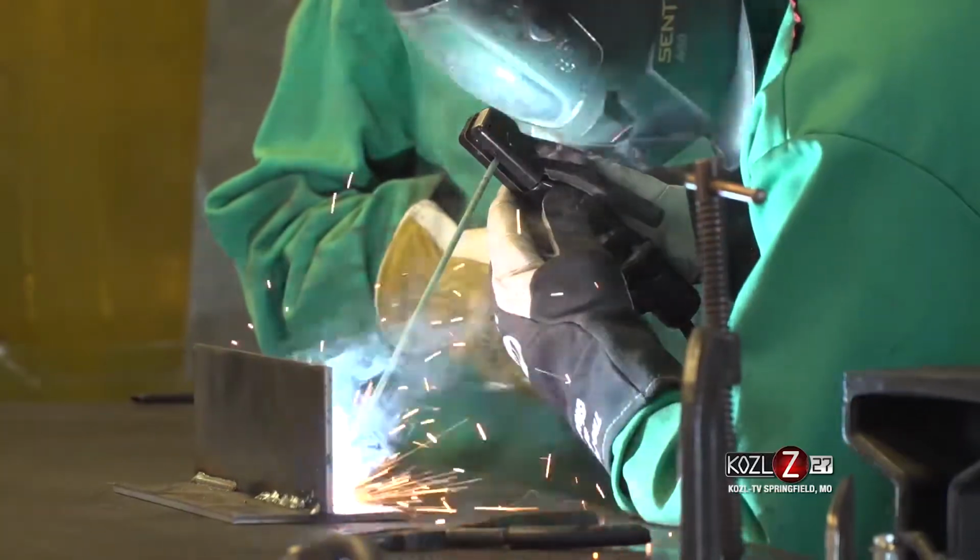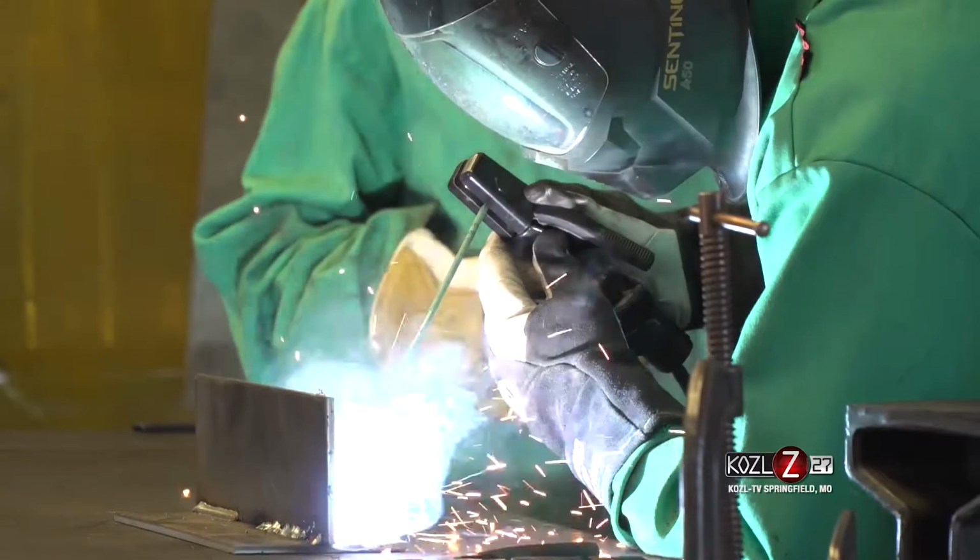Stick welding uses a stick electrode, just a rod, and it does really well for outdoor and some types of structural welding. So on the farm? Farm is a good place for it, yes.